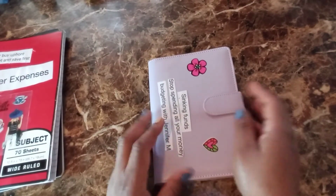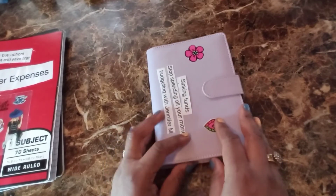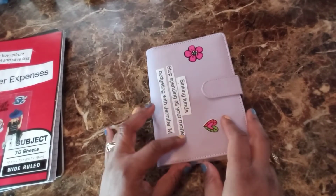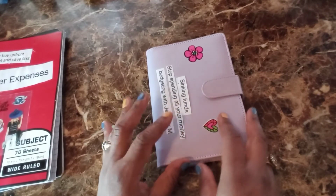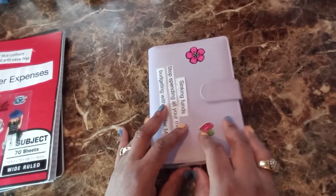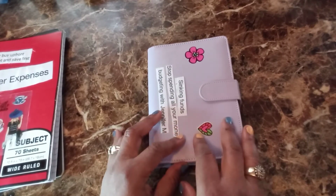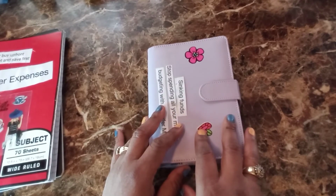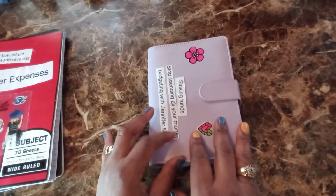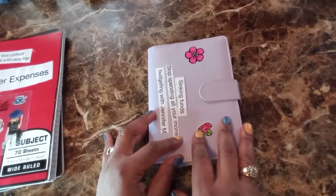So, this is the closest to the end of the month that I still have stuff in my sinking funds. I think I do have money in my cash envelopes. I think I have about $20 or $30 in my cash envelopes, but I didn't bring those. I don't have anything in my second sinking funds because I took that out to put in my cash envelopes.